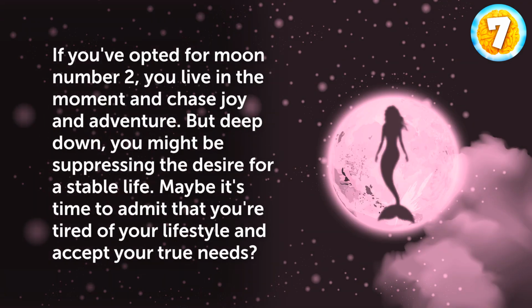If you've opted for moon number 2, you live in the moment and chase joy and adventure. But deep down, you might be suppressing the desire for a stable life. Maybe it's time to admit that you're tired of your lifestyle and accept your true needs.